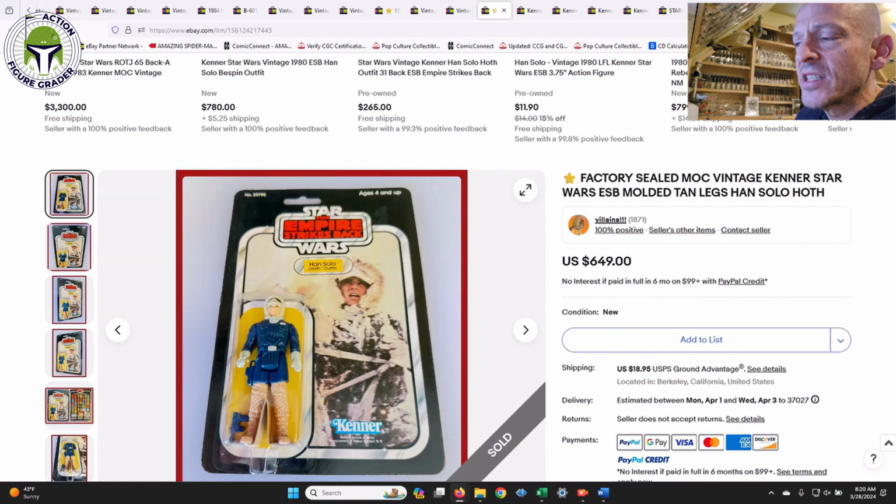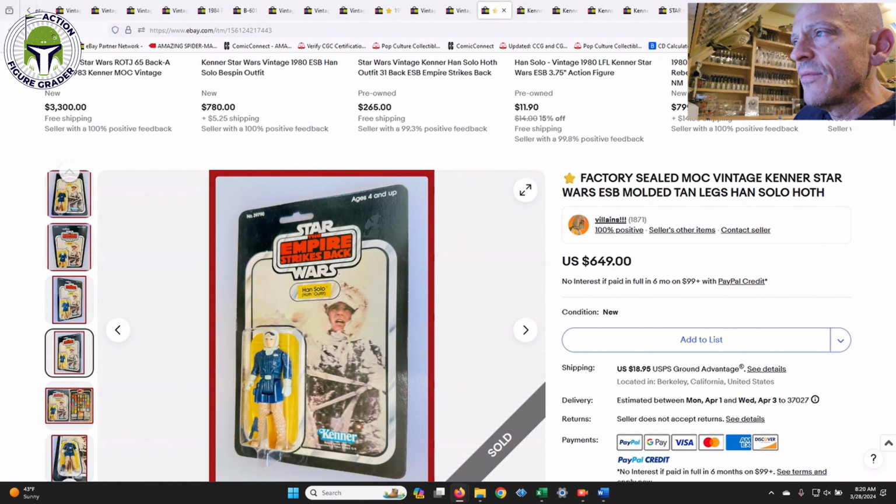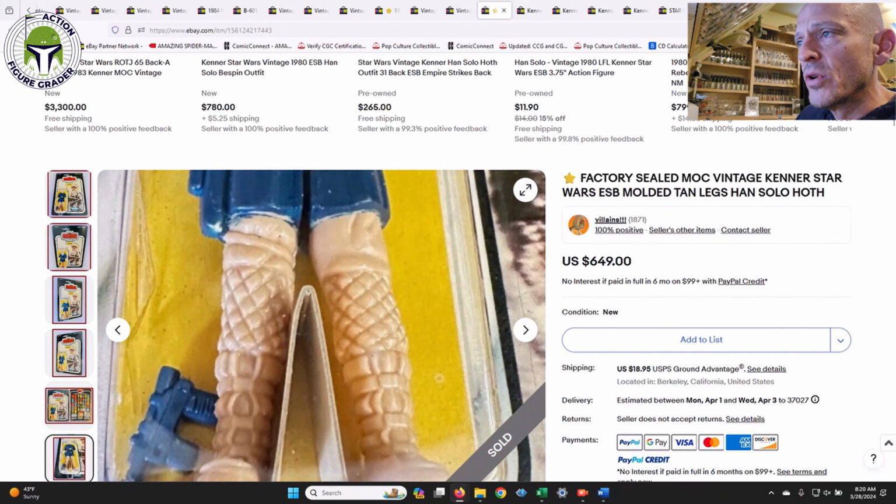Next up, this is another one picked up by a Patreon supporter. And quite honestly, this is the first time in my memory that I've ever seen the Han Solo Hoth with the plastic molded legs, not the painted legs, the molded legs, on a 31 back. This was sold by a seller that I bought from a couple of times, but this is a beauty. It's got an outside chance at an 80. One little faint crease, and some sticker residue in the upper right from the price sticker, but it's a clear blister, and it's the harder to find molded legs. You can see it's got the plastic molded legs versus what are usually painted legs.